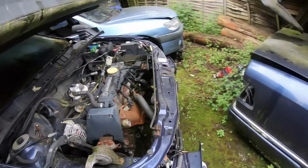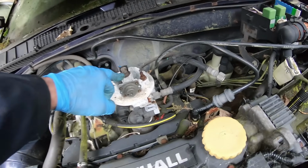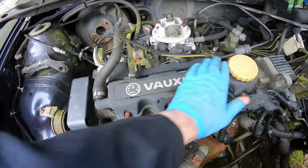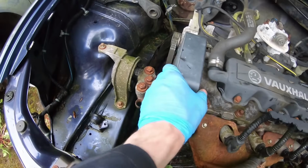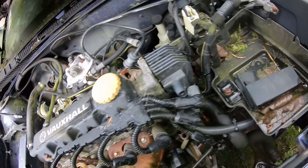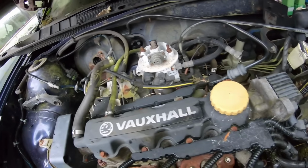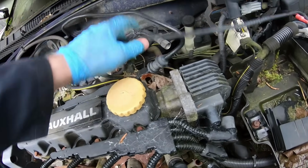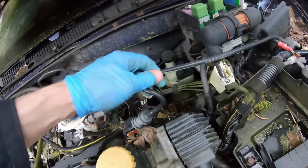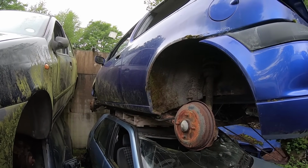1.6 with just a single point injection on there. Plastic cam cover, plastic timing belt cover. A lot of plastics for the coil pack. Just the use of plastics really dominates cars from the 90s and noughties, where metal was there, and these lines tend to snap after time. Interesting. I don't believe it.